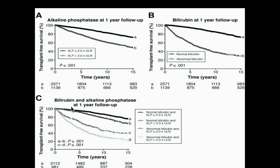Now, graph C, which I think is the one I want to highlight the most, looks at the combination of bilirubin levels and alkaline phosphatase levels. And here's what I want to highlight. The first 2 graphs indicate both alkaline phosphatase. The first one is alkaline phosphatase less than 2 times upper limit of normal, and the second one is alkaline phosphatase greater than 2 times upper limit of normal. However, in both of these situations, the total bilirubin level is within normal limits. And as you can see, the survival is different between the 2, but not vastly different.